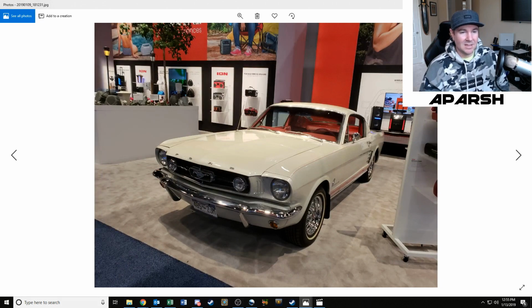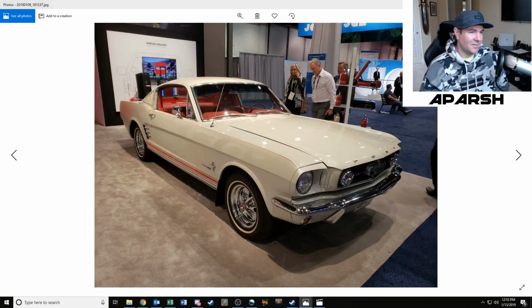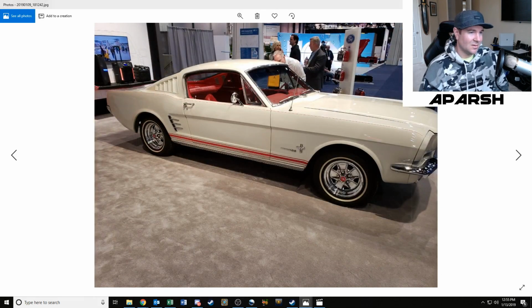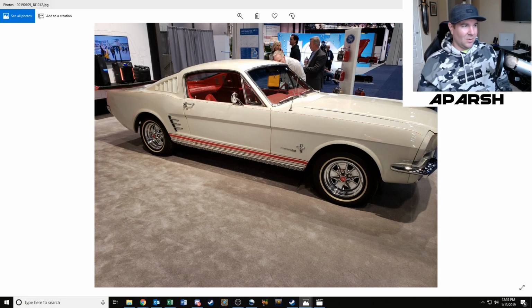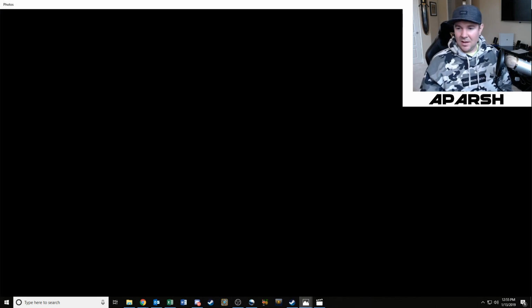Here's a Mustang, classic Mustang. I don't know if it's a 65. It looks like it's a fastback. It looked like a 65 to me, but I'm not super savvy with if it's a 65, a 66, or a 67. You guys can chime in in the comments if you want to let me know. But it was very well done, and looks like I crashed my app again because I'm not closing the photos as I go.